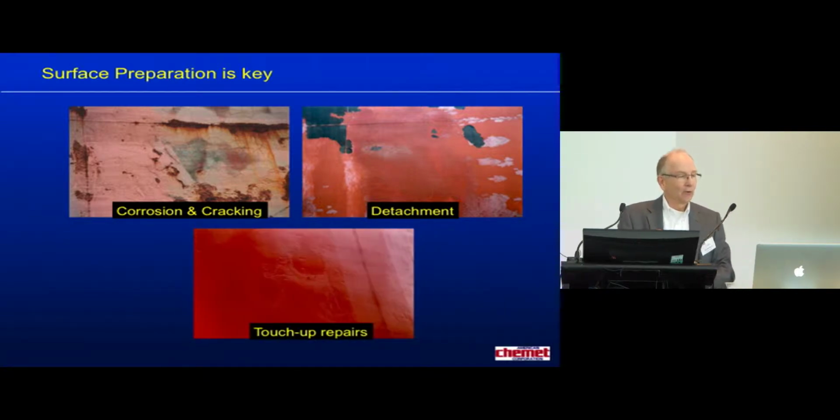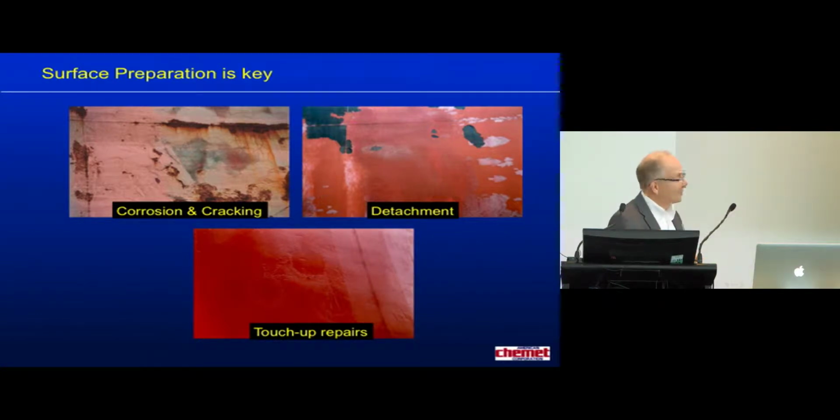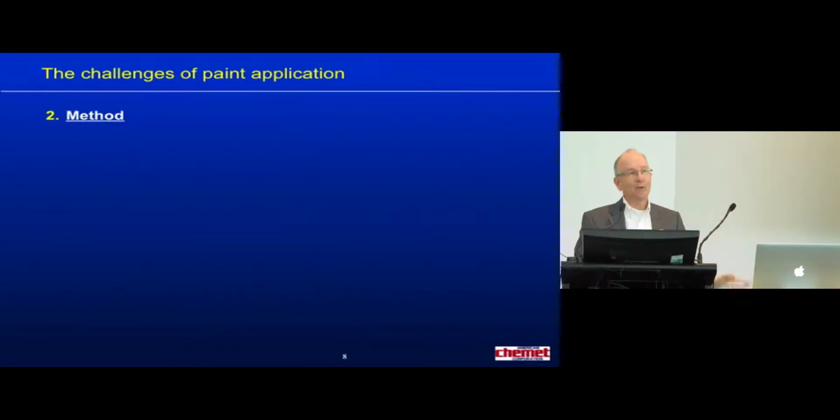This shows an area. This is after painting, and you can see the touch-up area. Well, you actually can't see it very well. It's in the middle here. There's an area of touch-up. You can't see very well, can you? So, surface preparation is absolutely the key.